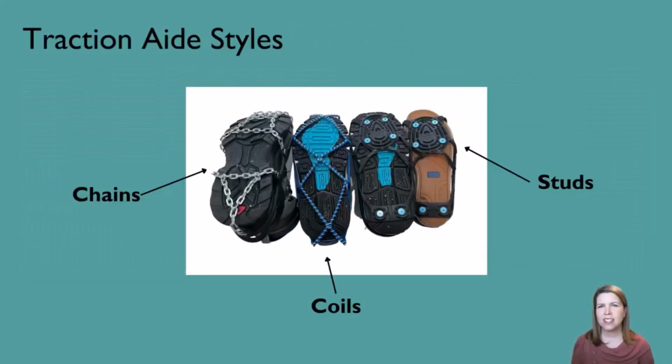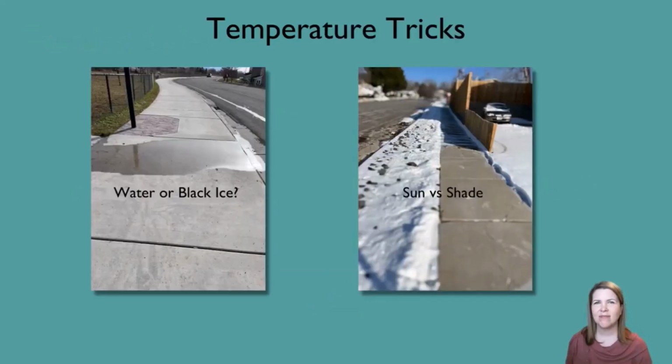Here are 3 different styles of traction aids. We have chains, coils, and studs. Chains and coils are good for when surfaces are covered in snow and ice, and then the studs are really good when there's just a light dusting or there's just patchy areas of snow and ice.